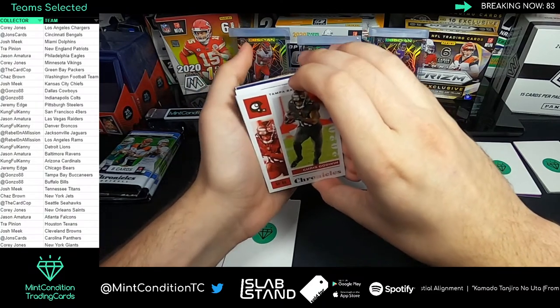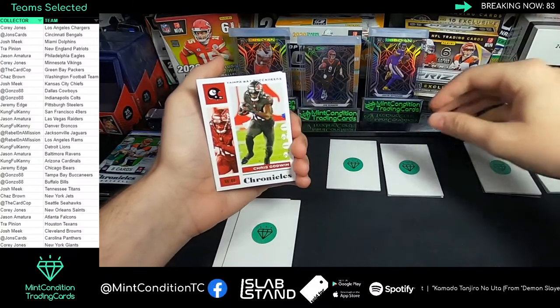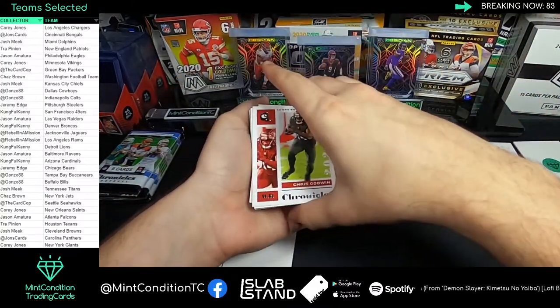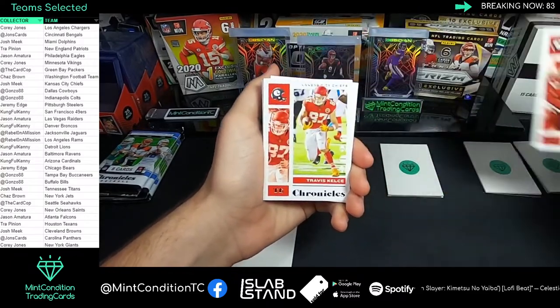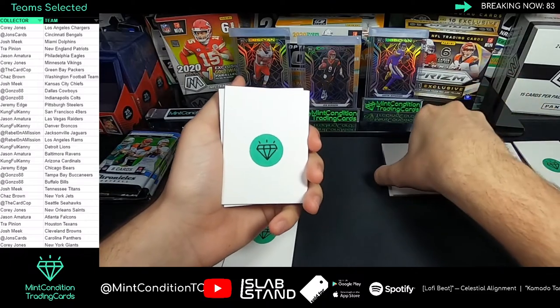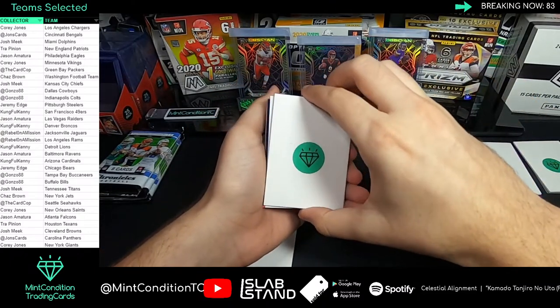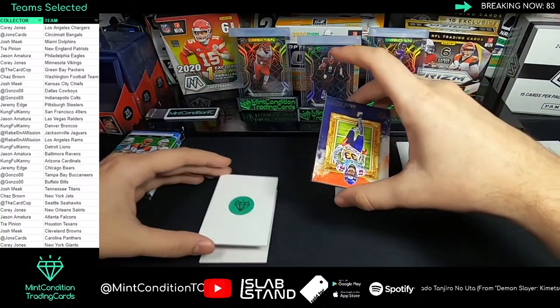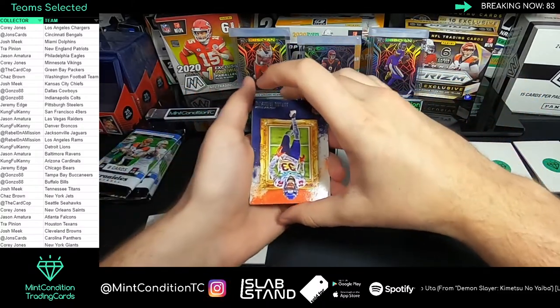Ooh. Ooh. That's our other auto. I didn't peek at who it was, I saw what type of card it was. Chris Godwin, Travis Kelce. So both autos have been pulled. Both autos have been pulled, and they are from some good sets.